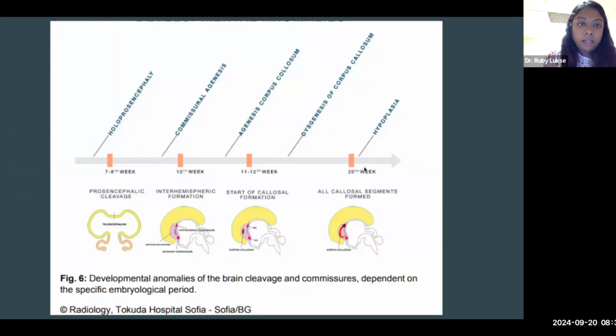Depending on when the insults occurred, if you have an insult occurring between 10 and 12 weeks, you have complete agenesis of the corpus callosum. If it's between 12 and 20 weeks, you have dysgenesis, and after 20 weeks, it's hypoplasia.